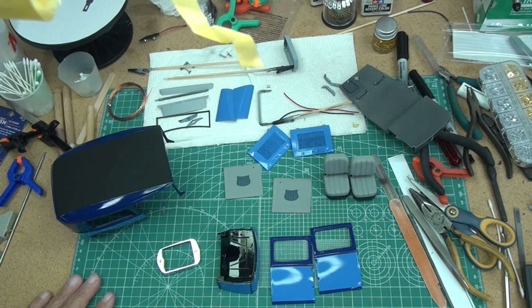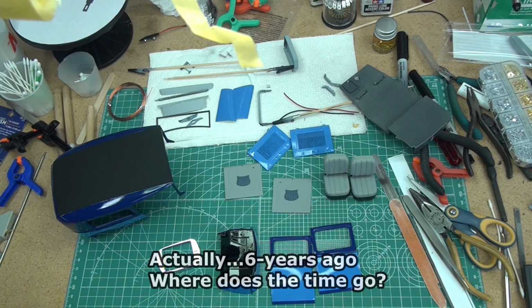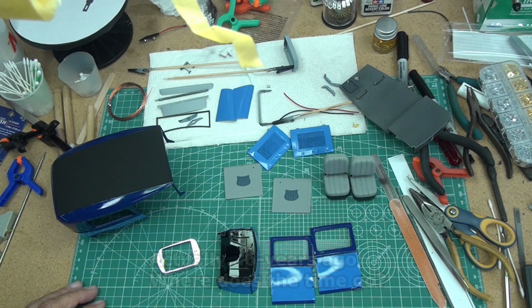I have the B9 Lost in Space robot that I want to finish. I have a B-24 Liberator bomber that I started about 2 years ago and I haven't finished yet, so I want to get back on that. I've got a lot that I want to do, just don't have enough time to do it. So anyway, as I go rambling on.